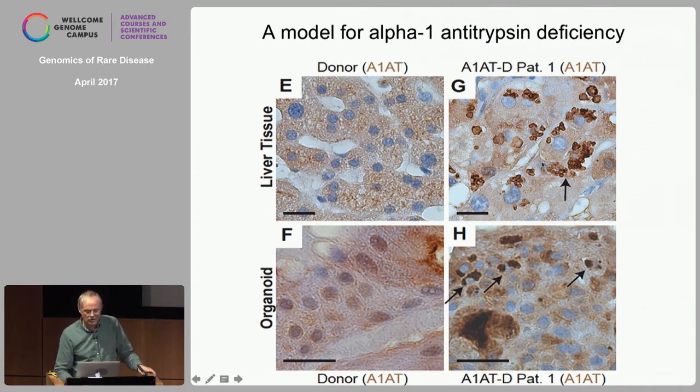Some of the mutations lead to misfolding of the alpha-1 antitrypsin protein in the liver, precipitation of the protein in the liver, and then destruction of the liver as well. So these unlucky patients lose their lungs, which is the target organ they try to protect, but also lose their liver because the protein that you can see here, these precipitates, destroy the liver of these patients as well.